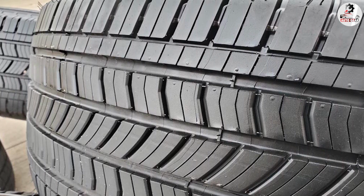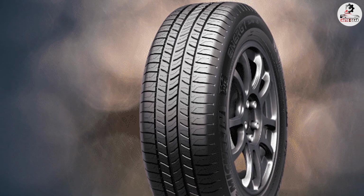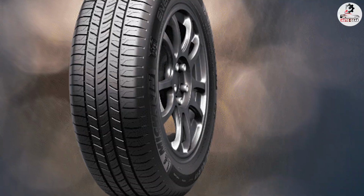Moreover, thanks to the comfort control technology, the Energy Saver is supremely quiet on the highway and very comfortable over bumps. Finally, the 65,000-mile treadwear warranty is also very good for the category.